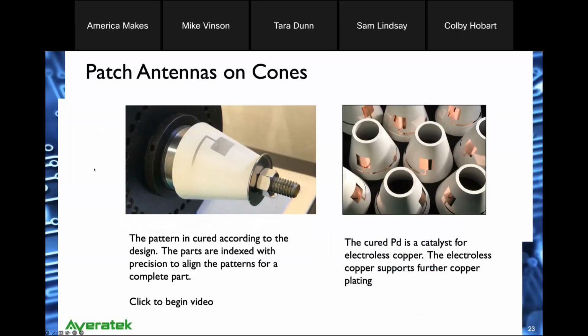So this is an example of patterning onto a plastic material. This is a molded plastic that Rogers has developed. To do it all the way around the part, we need to index it because the laser is a line of sight tool. So when we've patterned it in one area, then we turn it around and pattern the next adjacent area. As long as we carefully align these parts, it's very repeatable and very reproducible. And the parts you see on the right-hand side are the ones that we've electrolessly and then electroplated on top of the fully cured catalyst.